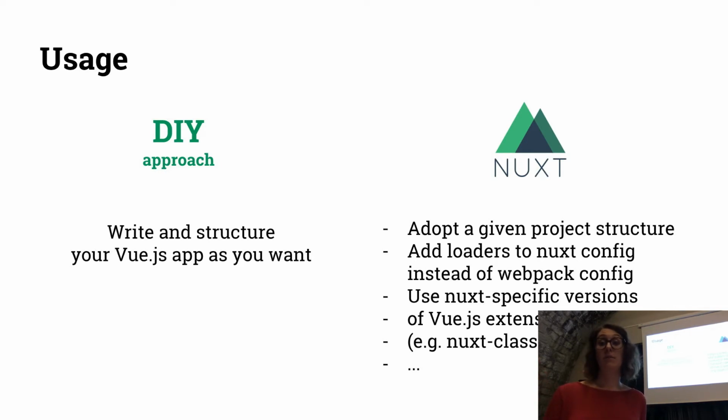And on top of things, you also have to use Nuxt-specific versions of everything Vue.js, all the extensions, right? So for example, if you're using TypeScript and you would like to benefit from Vue class component, no way, you have to use Nuxt class component because the previous one's just not going to work. And so on. We hit a lot of problems with that.